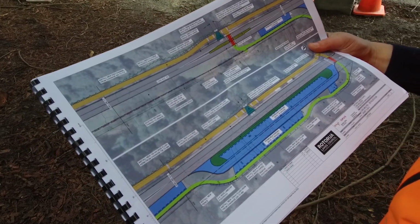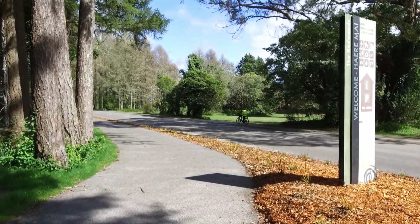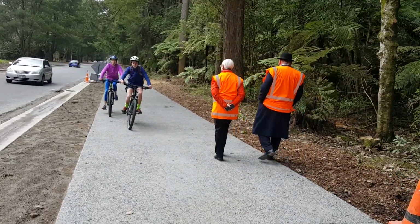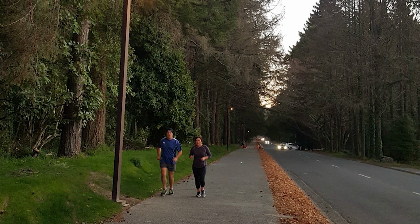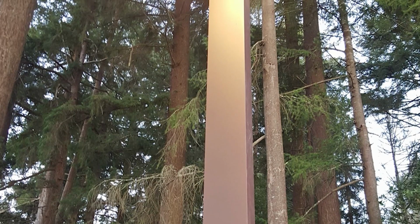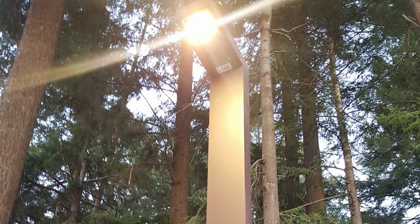The proposed design solutions are in sync with the natural environment. In terms of the shared path surfacing, the high use areas are an exposed aggregate concrete. We wanted to have something that looked really natural but was really durable and long lasting. The street lighting has also been designed to blend in with the natural environment. The style and the colour of the columns were selected to blend in. The level of the lighting is also not so bright as to be obtrusive, but gives enough light so that pedestrians can see where they're going.